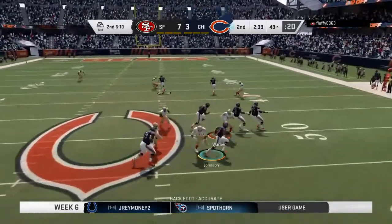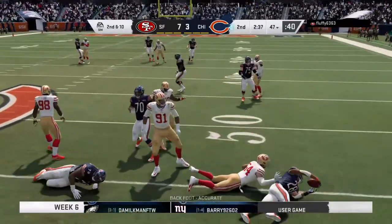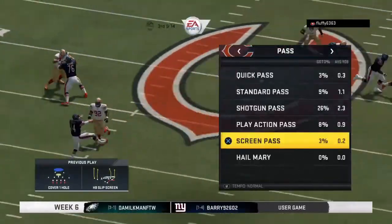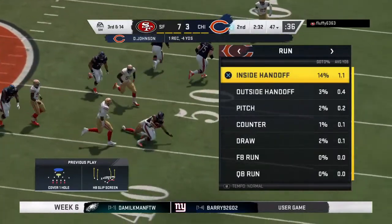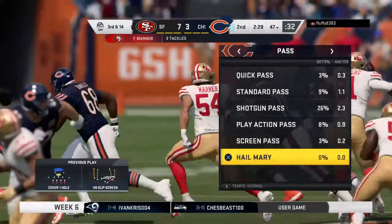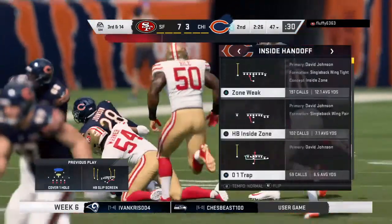Looking to throw again on second down. Darnold, screen play, Johnson. And he'll lose yardage here, back at the 47. They'll wind up losing 4 yards on the play, and that'll force upon them a third and 14.